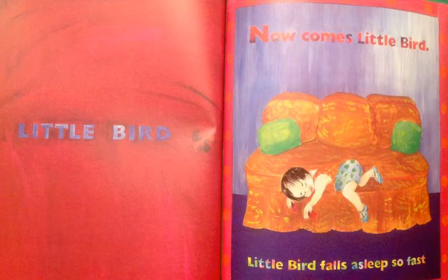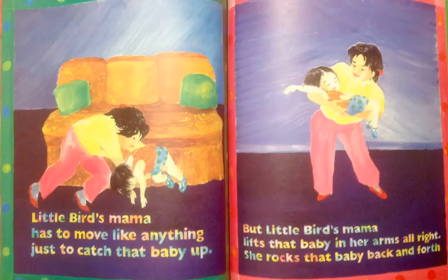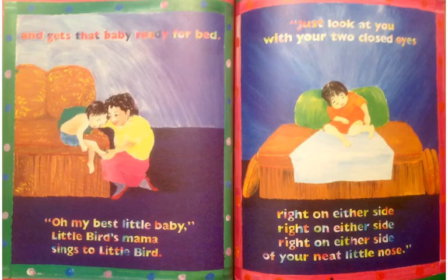Story number three, Little Bird. Now comes Little Bird. Little Bird falls asleep so fast. Little Bird's mama has to move like anything just to catch that baby up. But Little Bird's mama lifts that baby in her arms all right. She rocks that baby back and forth and gets that baby ready for bed.